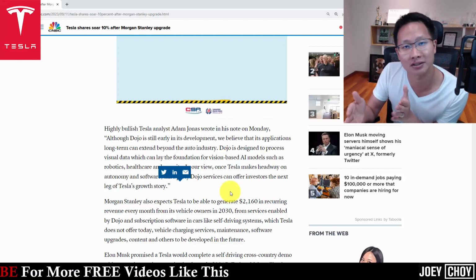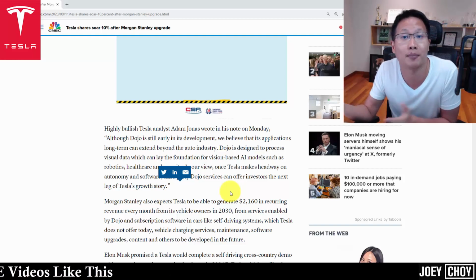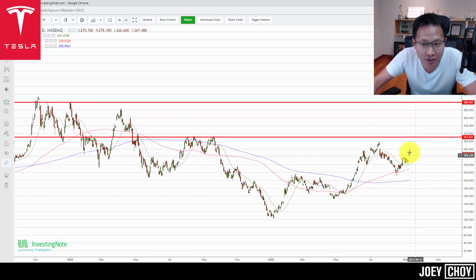So let's dive into the chart of Tesla to see how this news has played out and how it will look over the next few weeks or maybe over the next couple of months. Okay, so this is Tesla trading at about $267 right now.